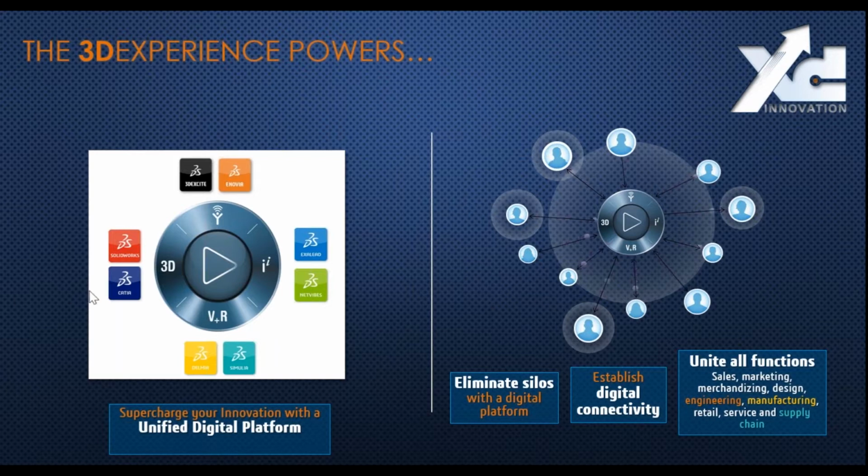So who uses 3D Experience? It is used by 250,000 customers to date with over 25 million users. In terms of aerospace OEM adoption of 3D Experience, you can see that companies such as Boeing and Airbus have announced very strategic adoption, as well as other companies such as Bell or Cessna.